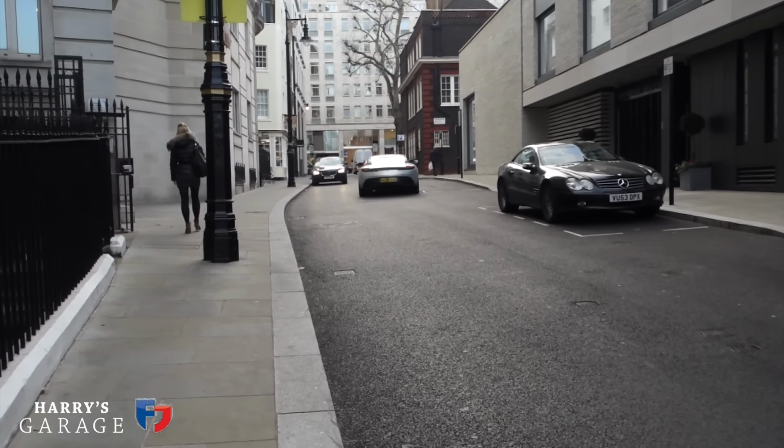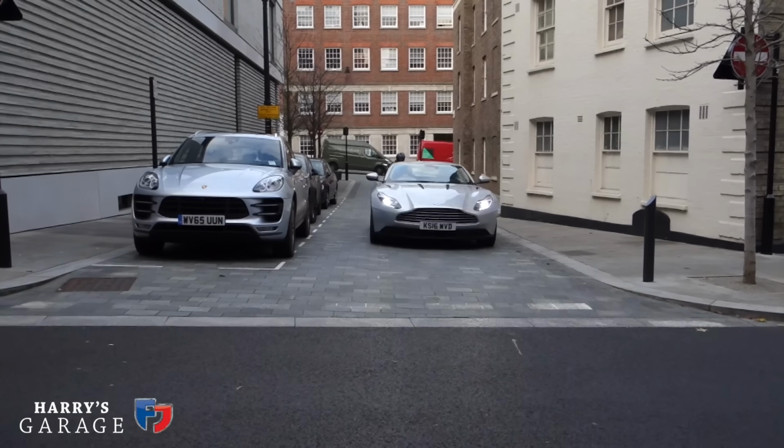So that's lunch done. It's always good in London, especially just before Christmas. And that was a good trip in this, a good test really for this DB11. It sort of feels like what this car is made for really.